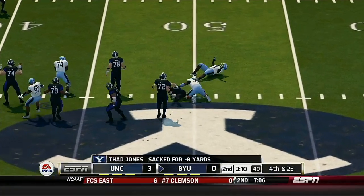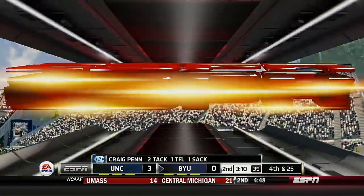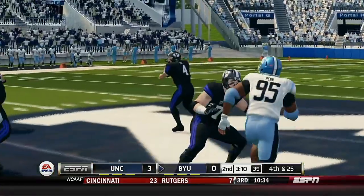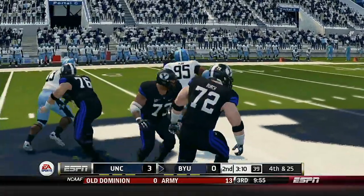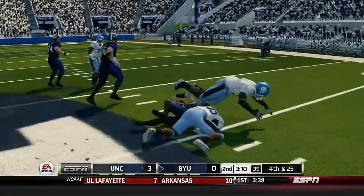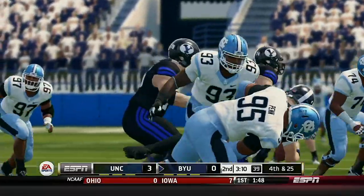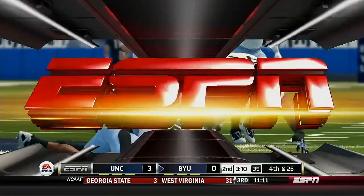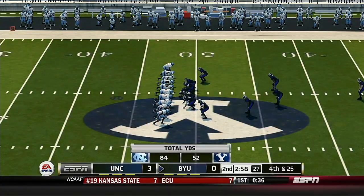He's under pressure, and they get the sack. I think this defensive end is doing a great job of getting after the quarterback, not only with the sack in this case, but it seems like the entire game he's done a good job of creating pressure, making this quarterback feel him, and almost giving him happy feet back there. He doesn't seem to be in rhythm and almost seems to be throwing the football, feeling the pressure and almost creating nerves on the quarterback. After the sack, it's now fourth and long.